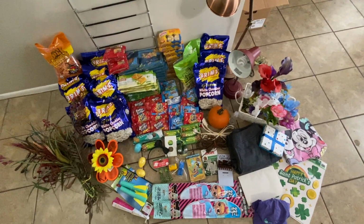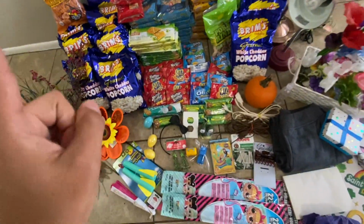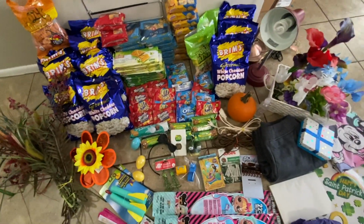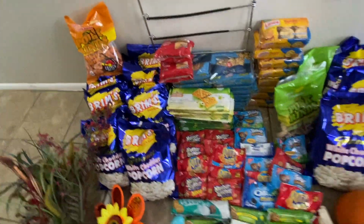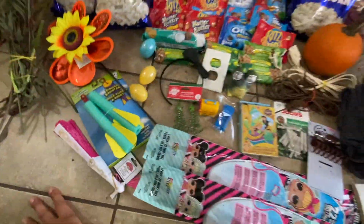Wow. Okay guys, so this is what we found today in the dumpsters. This was just 1 day around my home, in less than a 3 mile radius. I found all these items in the dumpster today. As you can see, there is so much food that could have been donated. And also check out all these other items that we found.